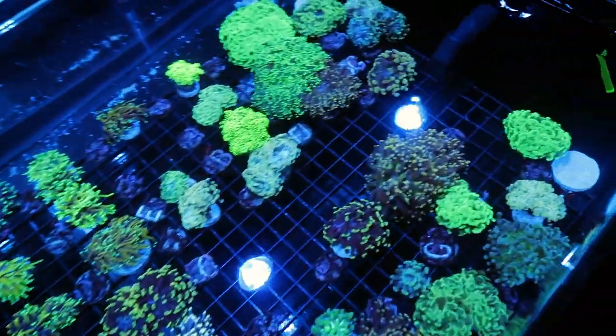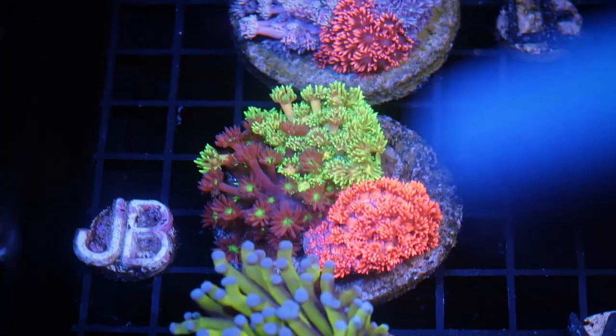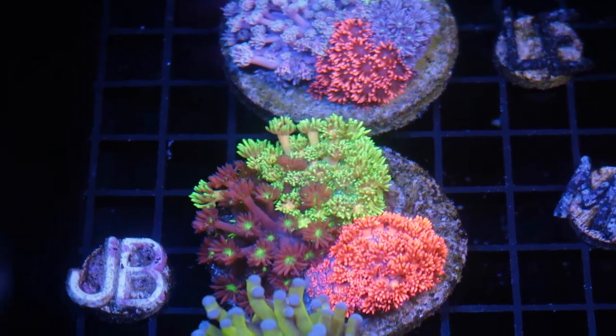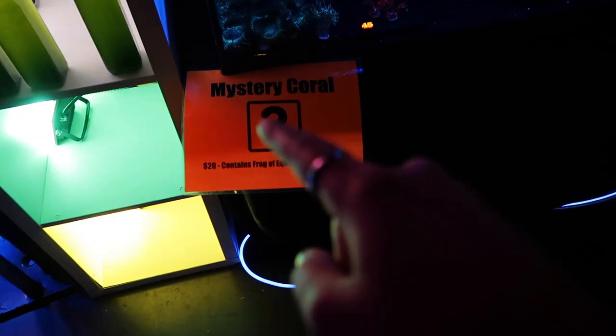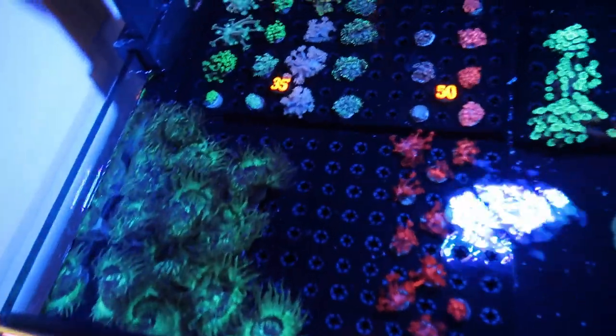Lots of torches. Some froggy spawns, hammers. Oh, look at that little combo rock. That's a nice little contrast, the green center of the Ghani with the other one that has the purple in the center with the green. I like that. Mystery coral. Started seeing these pop up more too. I like the idea, if you're willing to gamble a little.